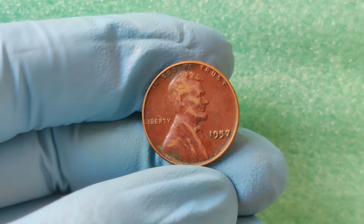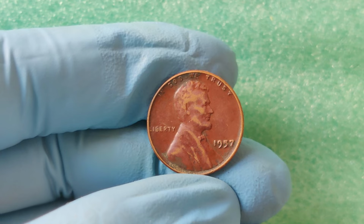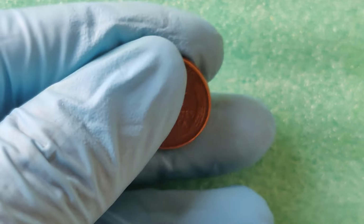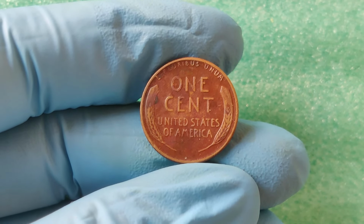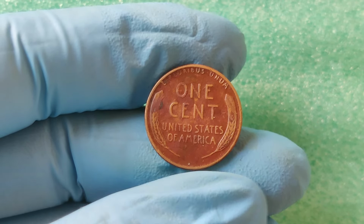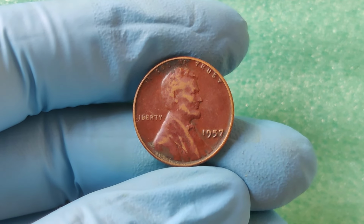with the channel. We're talking about the 1957 Lincoln cent with a mint mark, and you won't believe just how much it's worth. Some of these coins have been sold for an astonishing $68,200. Yes, you heard that right. That tiny copper coin in your piggy bank could make you rich if you have the right one. So, let's find out what makes this coin so valuable.